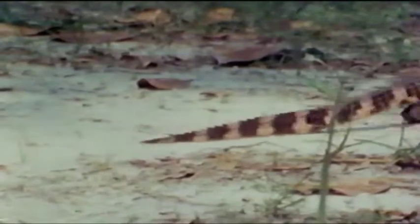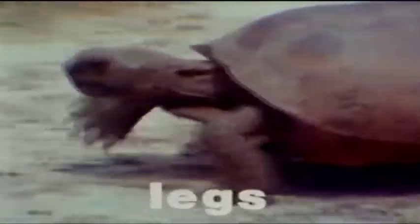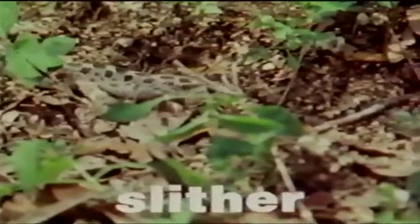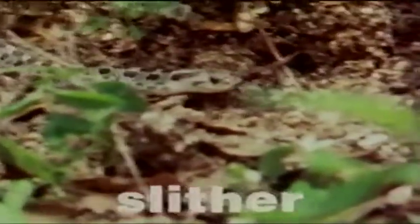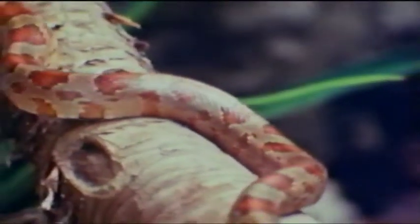Some reptiles walk on the land by using their short, stubby legs. Reptiles that have no legs or feet slither about using their bodies. Some reptiles slither very slowly. Others are quite fast.